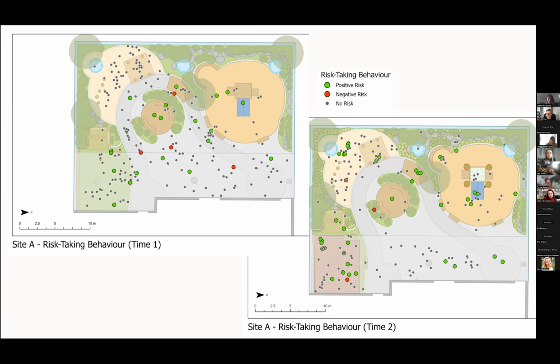At time 1, most of those green dots are actually just from triking and biking, so on the trike path. But in time 2, it incorporated a lot more different types of risk-taking or risky play. So jumping, playing with loose parts, even watching risk-taking, so vicarious risky play.